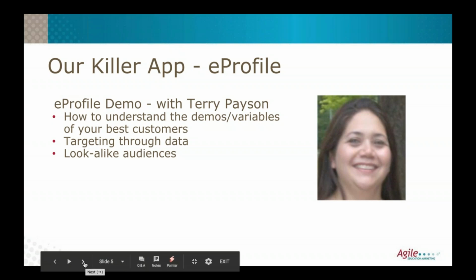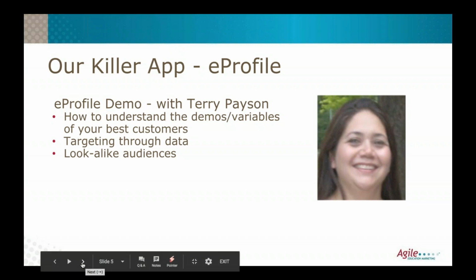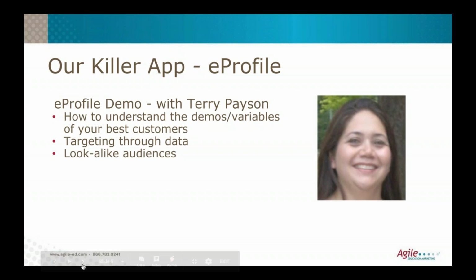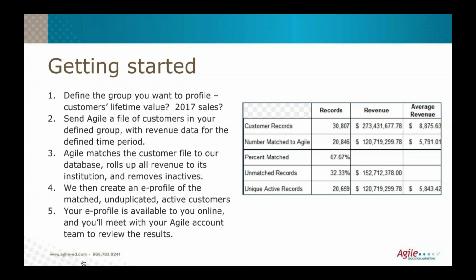So as Liz mentioned, an EProfile is a great way to get a better understanding of the characteristics of your customer base. And with this tool, you can learn enough to make decisions about future marketing efforts, finding which segments of the market are responding well to your current sales strategy and which might need some changes to drive stronger performance. So if we could move to the next slide, I want to give a really brief overview of the process that we use to create the EProfile.